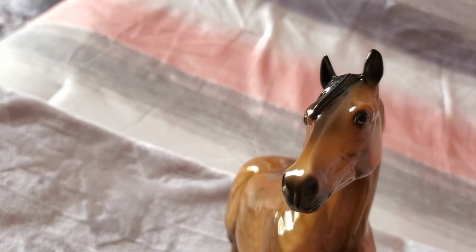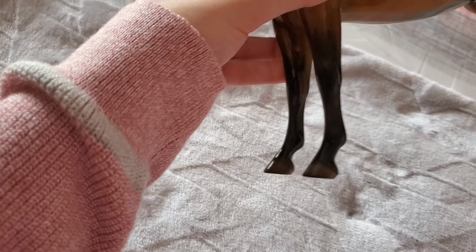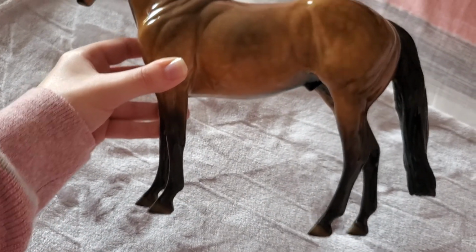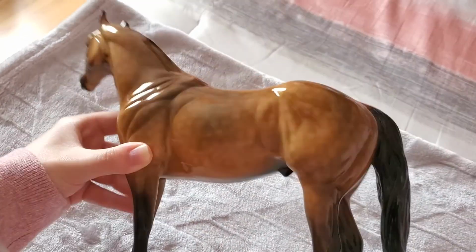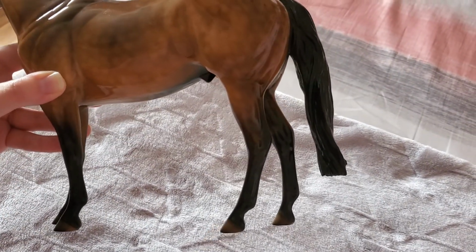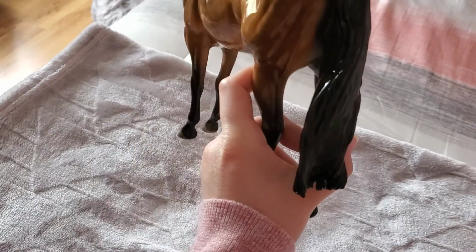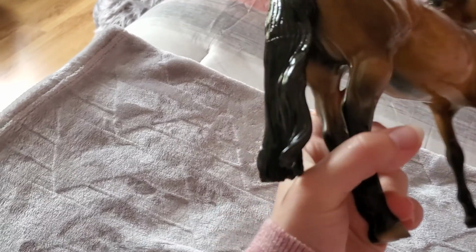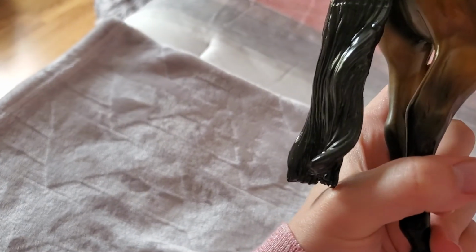So you can see he just has wonderful shading, and there's his hooves, his legs, his belly area. He's just a fabulous model. And then his tail is very slightly customized. It's shorter than the original, and it's squared off at the end. As you can see, there's a little bit of a turning customization to it.